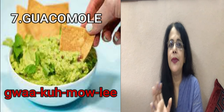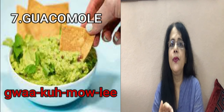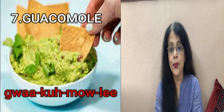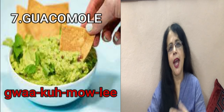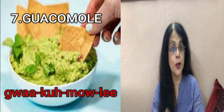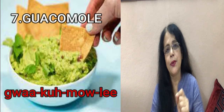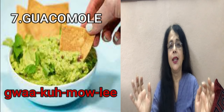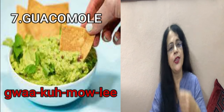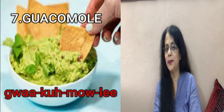It's a very famous dish, and believe me, it's very, very tasty and healthy too. It's made from avocado, and you can add different things like chopped tomatoes, chopped onion, a little bit of lemon juice, a little bit of pepper, and you get the tasty guacamole, which you can eat with anything, or you can just eat it. You will enjoy eating guacamole. So these are some of the Mexican dishes.